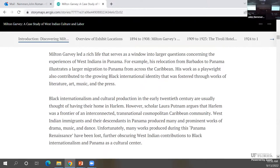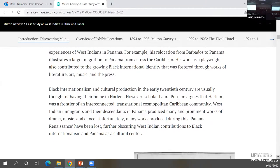So getting into more of a brief overview of Milton Garvey, Milton Garvey led a rich life that serves as a window into larger questions concerning the experiences of West Indians in Panama. For example, his relocation from Barbados to Panama illustrates a larger migration to Panama from across the Caribbean. His work as a playwright also contributed to the growing Black international identity that fostered through works of literature, art, music, and the press.